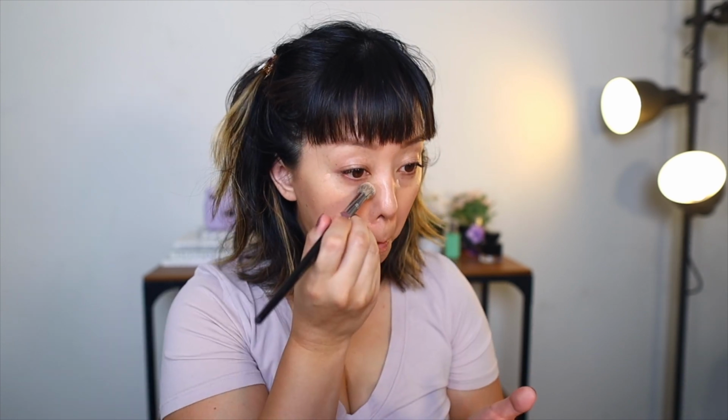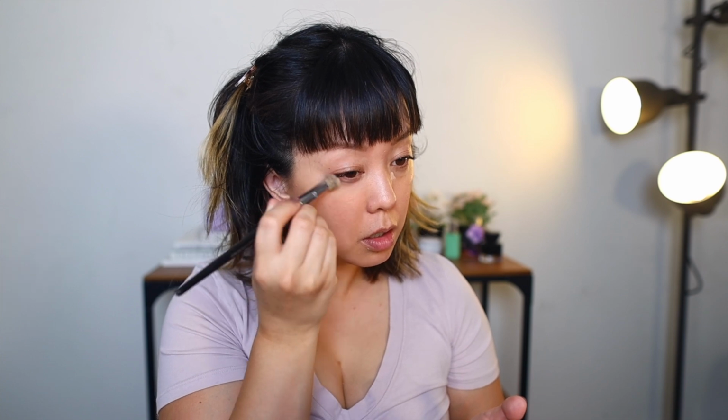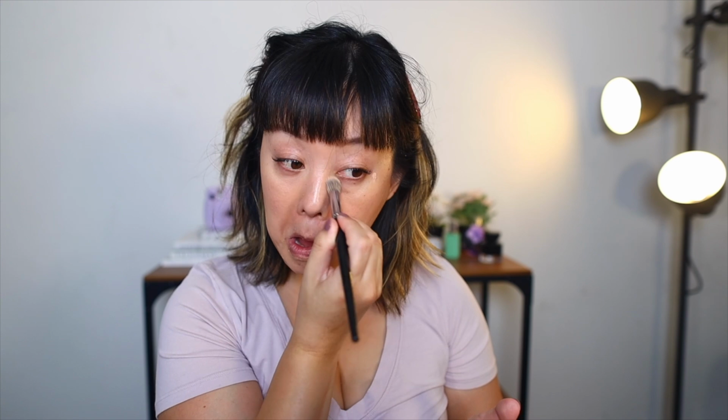This has been a long time favorite, and I am in the shade Medium Zero Catalina. So this is just a couple shades lighter than my foundation, and I just dot it and blend it out. It wears beautifully. It is going to crease if you don't set it, and I would say a little goes a long way, especially if you have a lot of fine lines and deal with creasing. Less product, less creasing. Just use it where you need it and it will look beautiful.